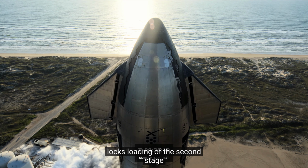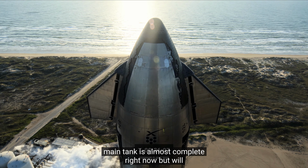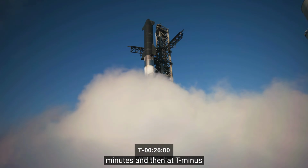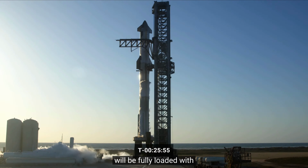Now, LOX loading of the second stage main tank is almost complete right now, but we'll actually stretch it out and wrap it up and finish at T-minus 5 minutes. And then at T-minus 3 minutes, as the booster finishes loading, the vehicle will be fully loaded with just over 10 million pounds of propellant.